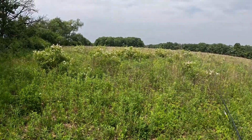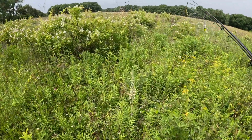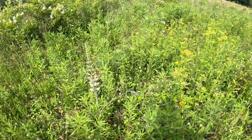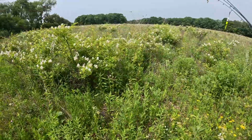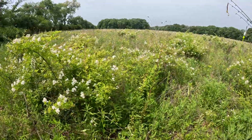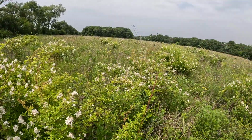Ooh, I'm out of breath. That was a steep climb up. But I'm going through this prairie checking out these wildflowers. Things are starting to bloom. Oh, it smells wonderful in here. There should be more bees. I don't see too many.